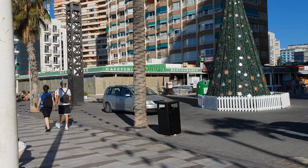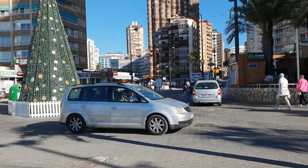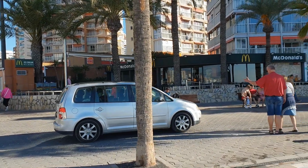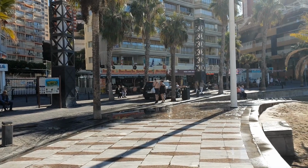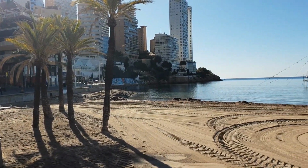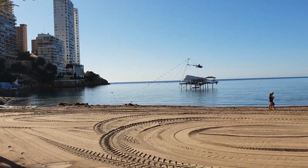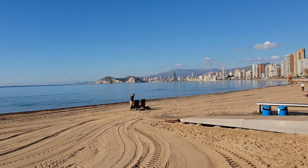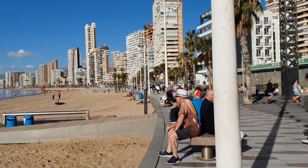It's been a long time, 3 years since we were last here, and I'm filming from the Levante Beach end of Benidorm. See McDonald's and a few places for those who are familiar with Benidorm, you will recognise. What I'm going to do with you today, folks, we're going to go for a walk along Levante Prom down to the old town, so come with me, guys.